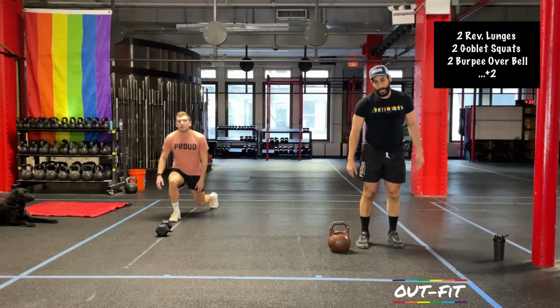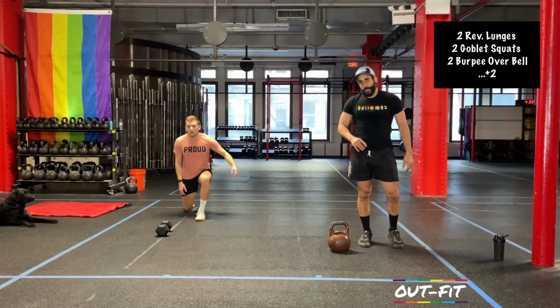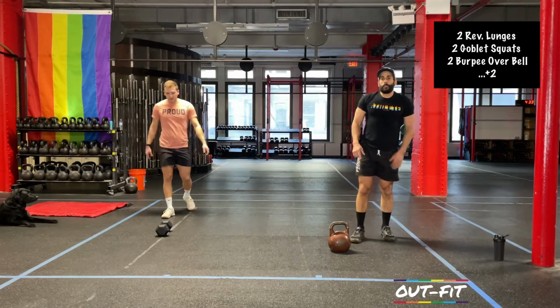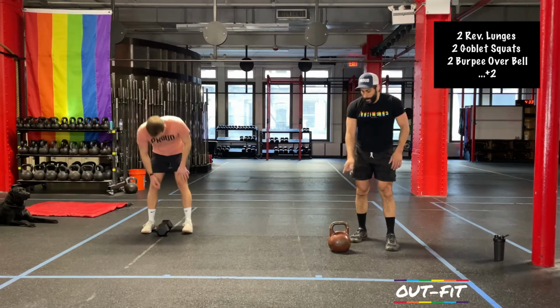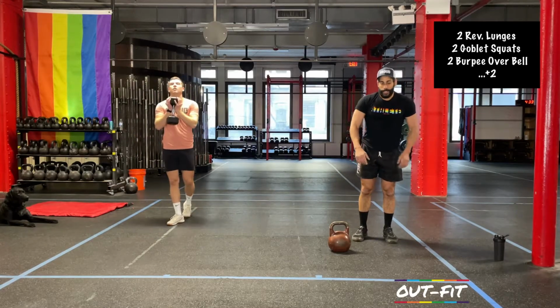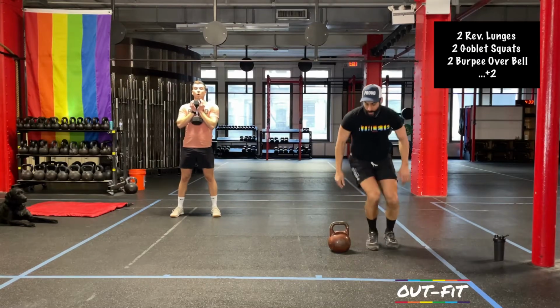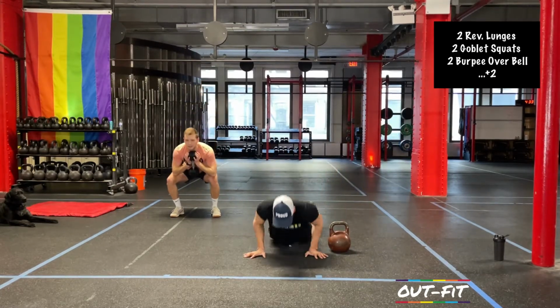Okay, you're 60 seconds in, you got just under 2 minutes to go. Last time we're gonna be using the weights. We're finishing this off with some body weight. So for the goblet squats and the burpees over the bell, you got just over 90 seconds, so we're gonna be done with that piece of equipment. Might be feeling that core on these goblet squats, I know I am.